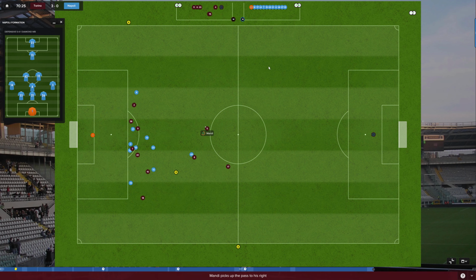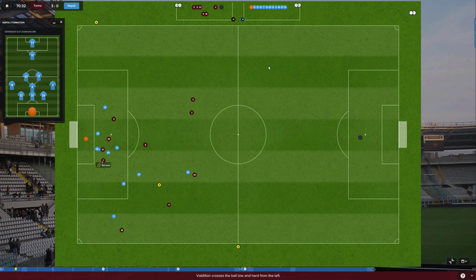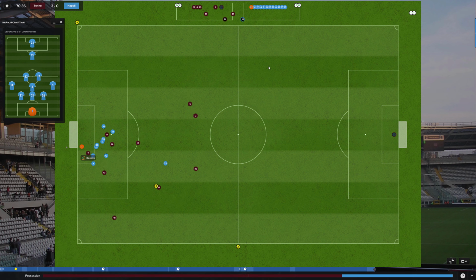Oh man, Mandi with the ball. Mandi out wide to Baldi Fiori. Okay, my playmaker's gone wide. It's Benazzi. He's got it. Oh, the poor lad. I thought he was going to score another goal. Oh, man, he must be so disappointed. That was his gimme. Valdi Fiori with the corner.